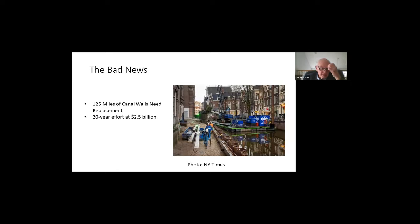But on the downside is there's a huge number of canals that have to be regularly reinforced, the canal walls. And right now they're in the middle of renovating 125 miles of canal walls. The current effort is a 20-year effort at $2.5 billion. The reason this is so important is if the canal wall fails, then the sidewalk that we see here with these guys walking on it will fail, and that will expose the wooden piles supporting the buildings, and they will fail as well. So it's really important that they stay on top of this to preserve their beautiful city.